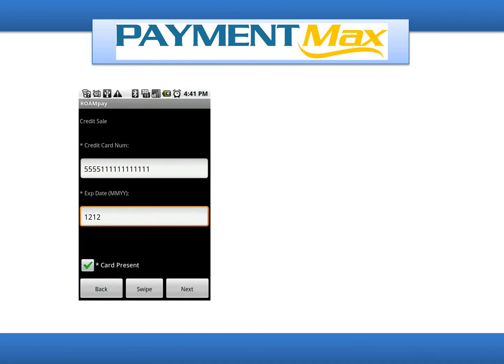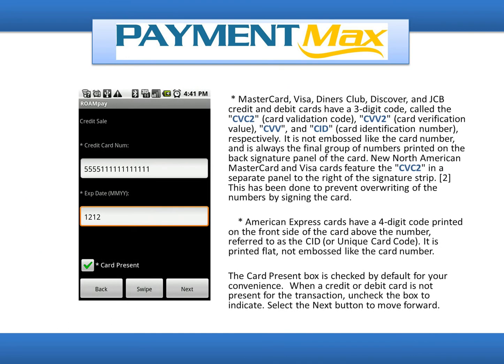MasterCard, Visa, Diners Club, Discover, and JCB credit and debit cards have a 3-digit code called CVC2, Card Validation Code. CVV2, Card Verification Value, CVV, and CID, Card Identification Number, respectively. It is not embossed like the card number and is always the final group of numbers printed on the back signature panel of the card. New North American MasterCard and Visa cards feature the CVC2 in a separate panel to the right of the signature strip. This has been done to prevent overwriting of the numbers by signing the card.